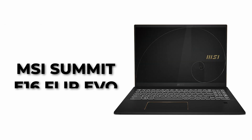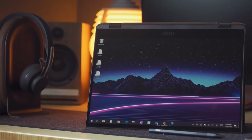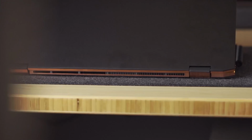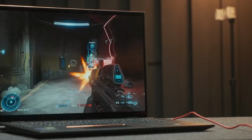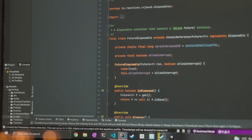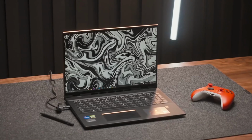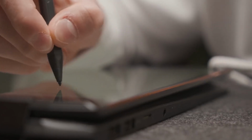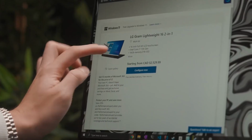Number 1. MSI Summit E16 Flip Evo. Many 2-in-1 laptops tend to be ultra-portable affairs, with correspondingly small screens of around 13 inches. But if you plan on doing longer video editing stints, a bigger display can really improve viewing comfort. The 16-inch MSI Summit E16 Flip Evo therefore makes a solid case for itself. Even though 4K playback isn't an option, the larger screen's resolution, while not the highest, is still more than sharp enough for editing on a screen this size. It's also fantastic to see 100% sRGB color coverage. Nevertheless, we only measured 87% DCI-P3 coverage.